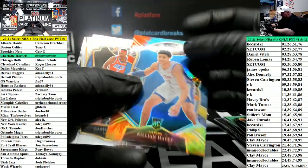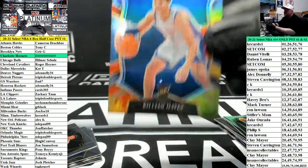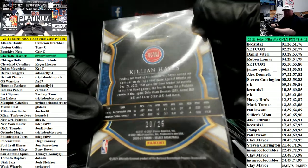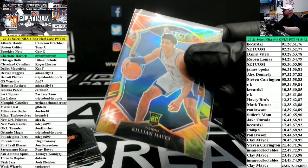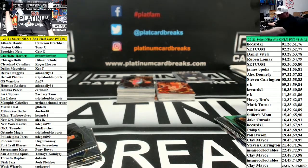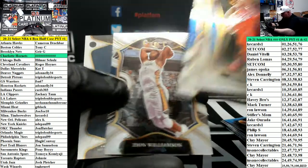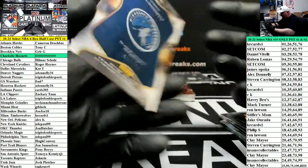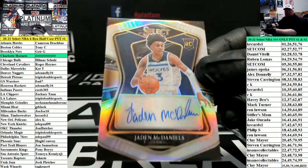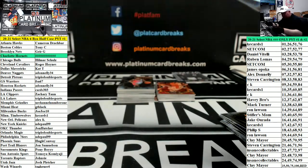Got a tie-dye rookie, Killian Hayes, Detroit Pistons, triple-double sports. That's number to 25. Love the tie-dyes, always one of the nicer ones for sure. Number to 249, Jaden McDaniels, rookie auto for the Timberwolves. We had a Jaden McDaniels rookie jersey auto, and now a Jaden McDaniels rookie auto.